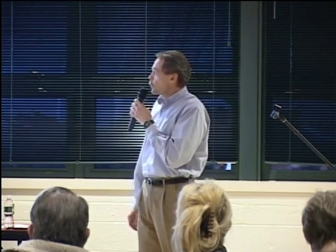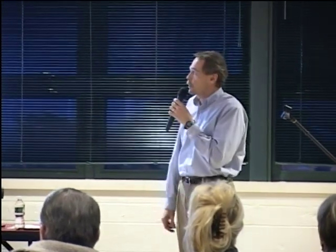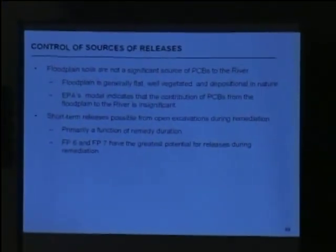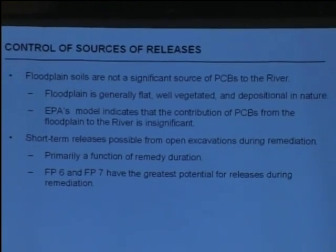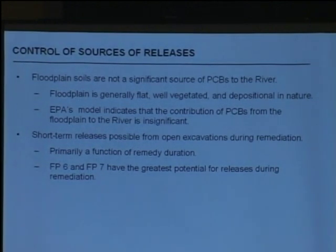Starting with control of sources or releases, the floodplain soils, unlike the sediments, are not a significant source of PCBs to the river. The floodplain is generally flat, it's well vegetated, and it's more depositional in nature, and basically looking at EPA's model, it indicates that the contribution of PCBs from the floodplain to the river are insignificant.